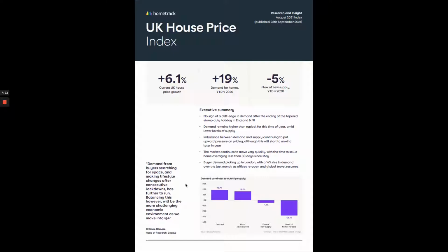And that's not even touching on the fact that we've still got demand from investors out there as well, which is very, very strong, which we're seeing here at Track Capital ourselves as well. So that's the summary, that's the headline figures. Now I'm going to move on to the more in-depth report and run through this.